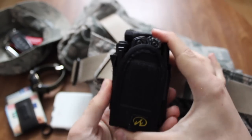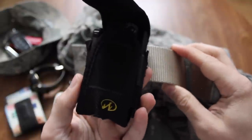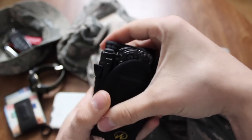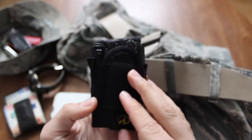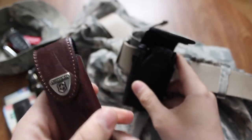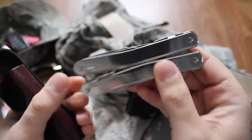I always, as much as I can, if I'm wearing pants that have a belt, you know, if I'm not going to the gym, basically, I always try to have a Leatherman on me, or I'll carry one of these. This is Victorinox. I think it's called a Swiss Spirit. I love this one as well.